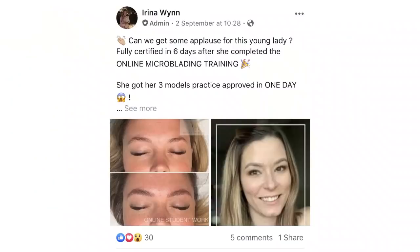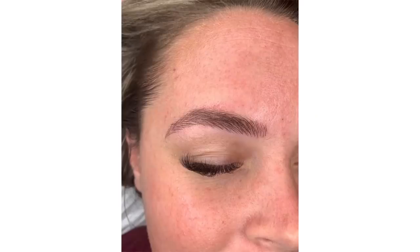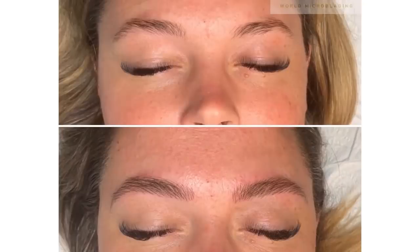I'm gonna post the pictures right now. Her work was outstanding. We just couldn't believe it. I even wrote a blog about it. So is it achievable? Yes, but at the end of the day, it's all about you and how much work you want to put in.